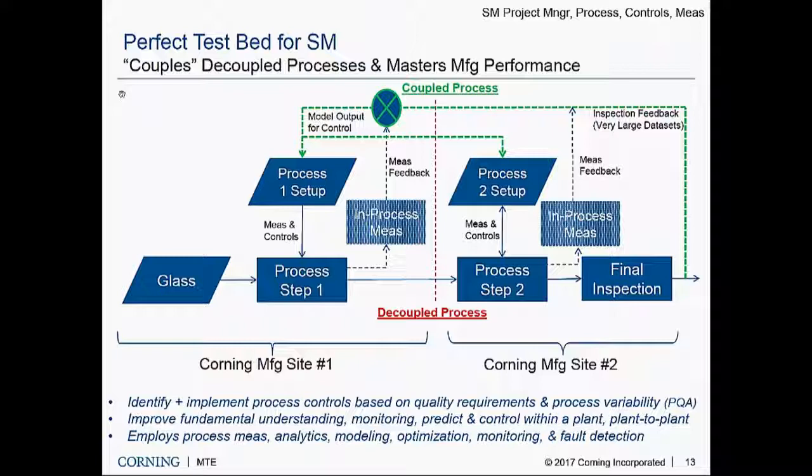and as you can see here, it may even involve a manufacturing strategy that this product isn't completed under one roof. It may be completed in two separate locations. And so now this is where cyber-physical systems start to close that gap between locations so that we can take a decoupled process in the physical world and make it coupled in the digital world.